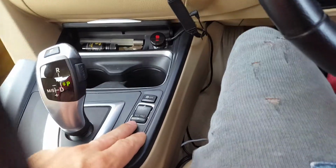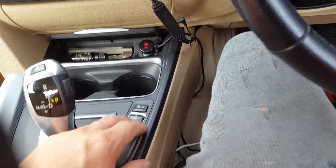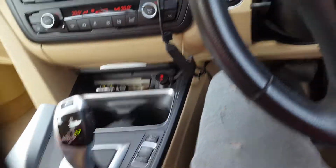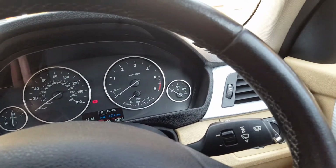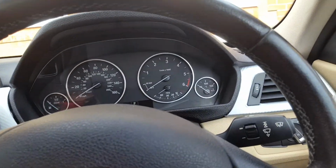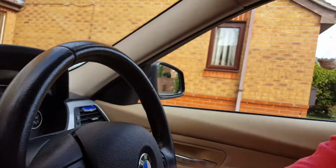And this is the switch for Eco Pro, Sport, Comfort, Sport Plus, and taking the traction control off and on. Apart from that, as for driving, this car drives amazing. I have driven so many cars with automatic gearboxes, but let me tell you, this car is just perfect. It changes gear to perfection. The gearbox is just amazing.